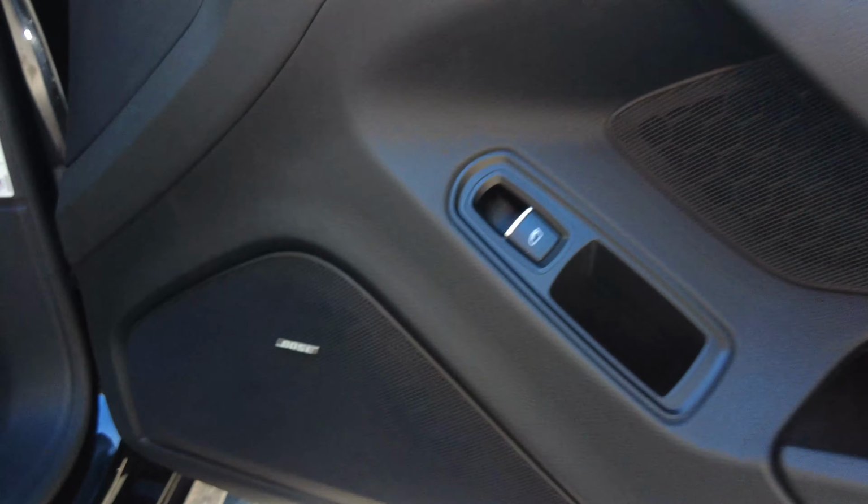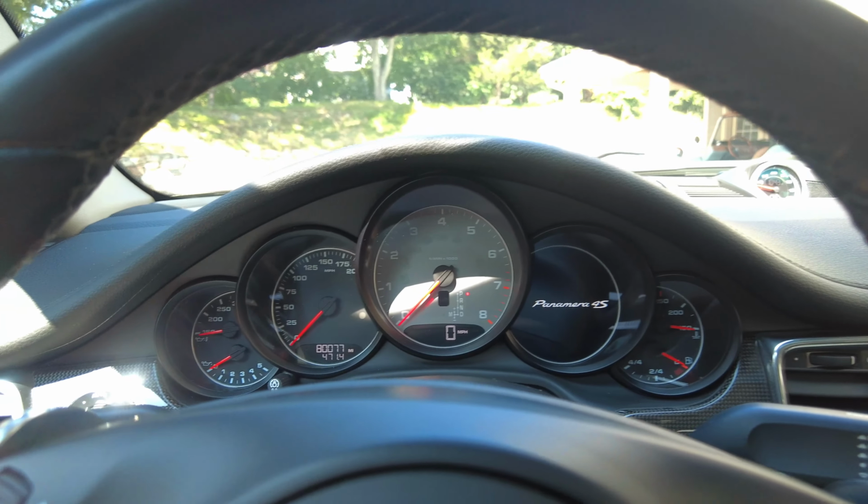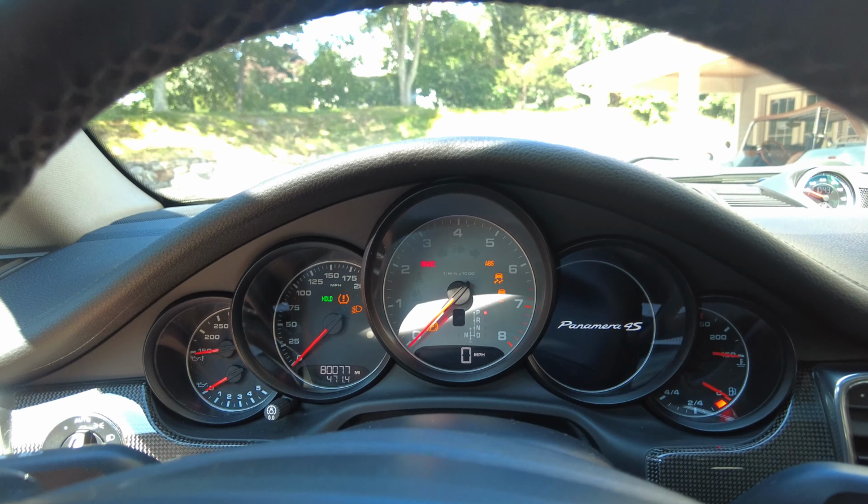See that Bose audio system. Same thing, door jambs, all present beautifully. And now let's get in the most exciting seat, the driver's seat. I did just rotate the car so we're not fighting the sun with our camera angles in here. Let me fire it up so we get the AC going because it is a hot day.